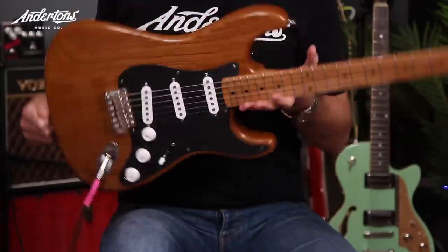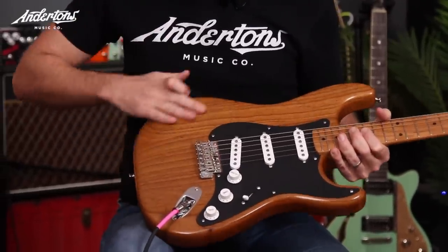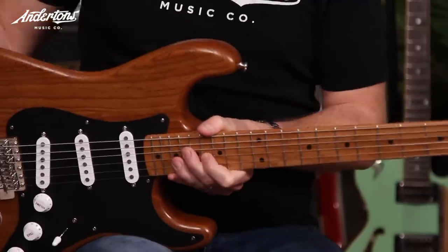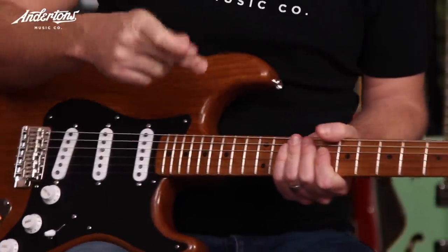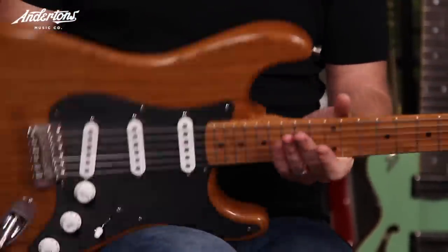It's very lightweight, really nice and lightweight. It's got that open grain finish on the wood, which I've always really liked. Kind of gives it that very fashionable reclaimed vibe, but I don't believe this is a reclaimed one. Roasted ash body, but with a roasted maple neck. So it's a pretty traditional Strat construction.